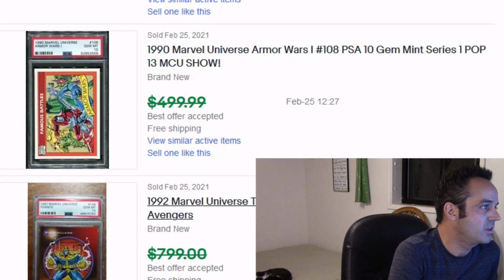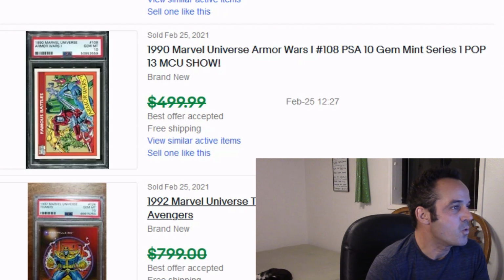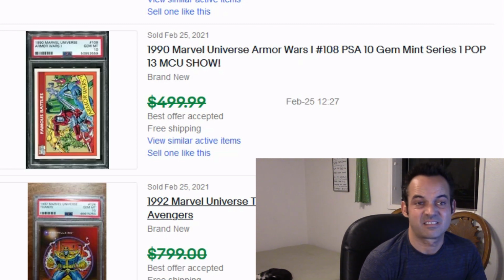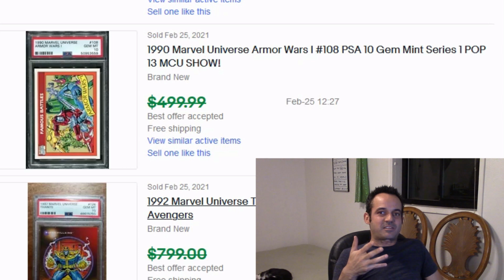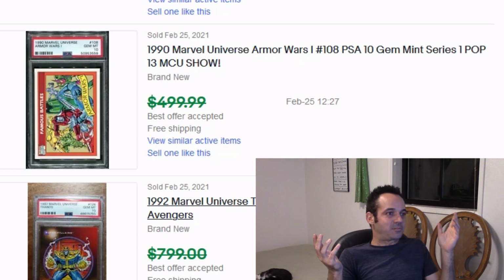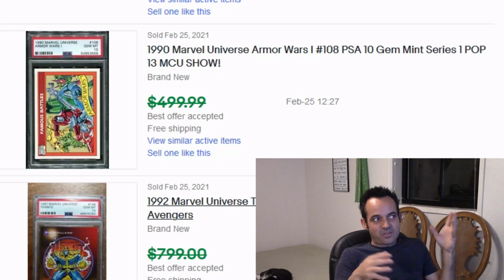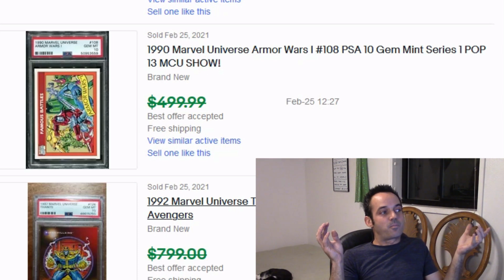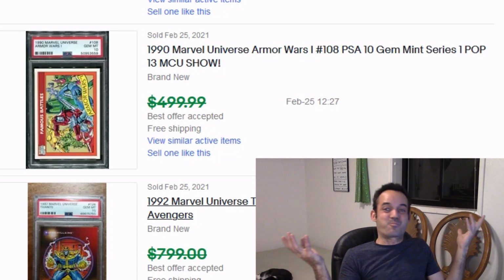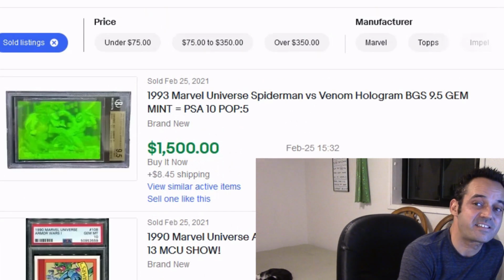Next, we got Marvel Universe Armor Wars. I mean, really? Armor Wars, Series 1, population 13 of these. That's actually a lot. I don't know, it's weird. It's funny because with these Marvel cards, you don't expect a lot to have really any population. But amazingly, 13 of these have been graded as a 10. Pretty interesting to me, because 13 is not a lot. When you look at other cards, especially sports cards, it's not nothing. It's really rare. But for Marvel cards and something that's not really Armor Wars, it's weird. There's 13 that have been graded. Okay. It surprises me.